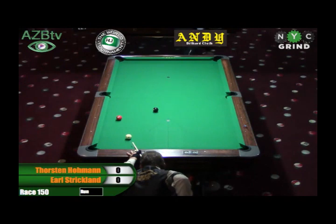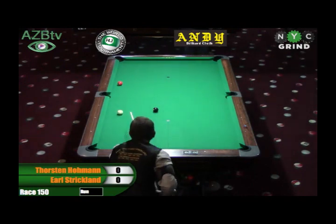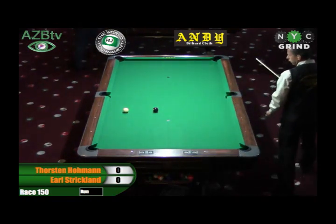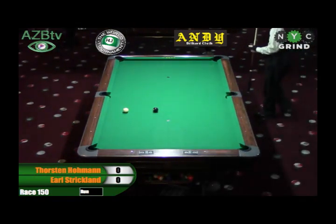Well, just breaking off the eight in the side. He's just going to follow it up and get on the eight. And true to form, he shot that ball up in the corner, no problem. Right.